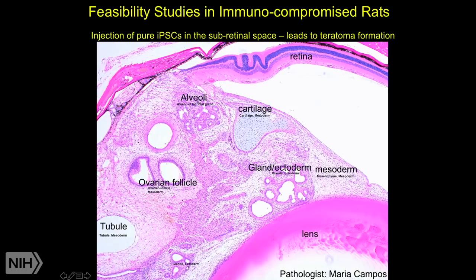not. So here's the so-called positive control, where we are transplanting pure iPS cells in the subretinal space of a rat eye, of an immunocompromised rat eye. This is the lens, this is the retina of the rat eye. And what you can immediately notice is a big, massive teratoma that these cells form, which is what they're supposed to do. iPS cells, when left under uncontrolled conditions, can lead to this teratoma formation.